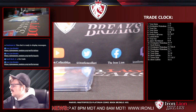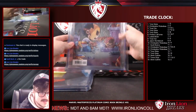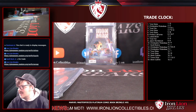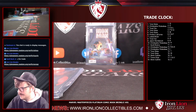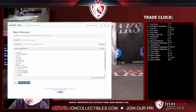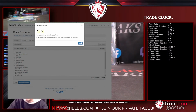All right, our other random slab here is going to be the Iron Man #1 Scotty Young variant cover, but labeled as Alien Romulus #1. I'm going to go ahead and pull that random up here. Same order as before. Tony Goya on top, Steve Guthrie on the bottom. Once again, going to roll the dice. Anything 4 or less, we roll again, and then whichever name is on top is going to walk away with that slab. Good luck, everybody.